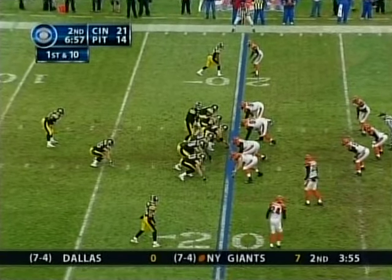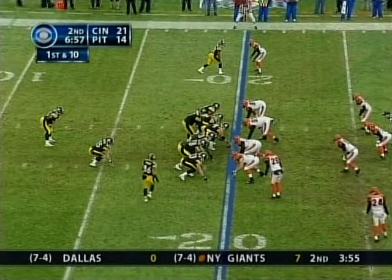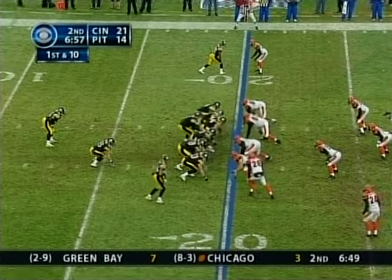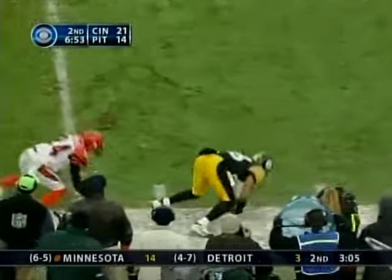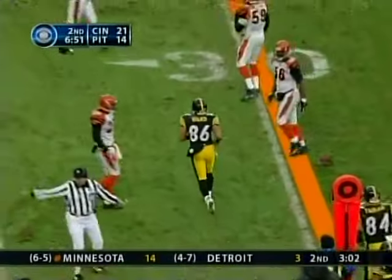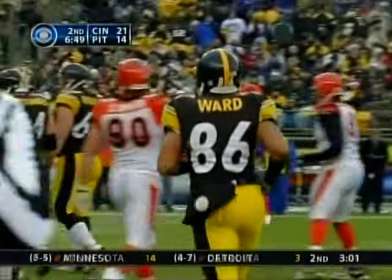Hard to do. Roethlisberger is back under center. He said even the snaps here give him pain. Bettis is with him. The throw to the sideline is caught. Tough catch for Hines Ward, but doesn't he make a living doing just that?